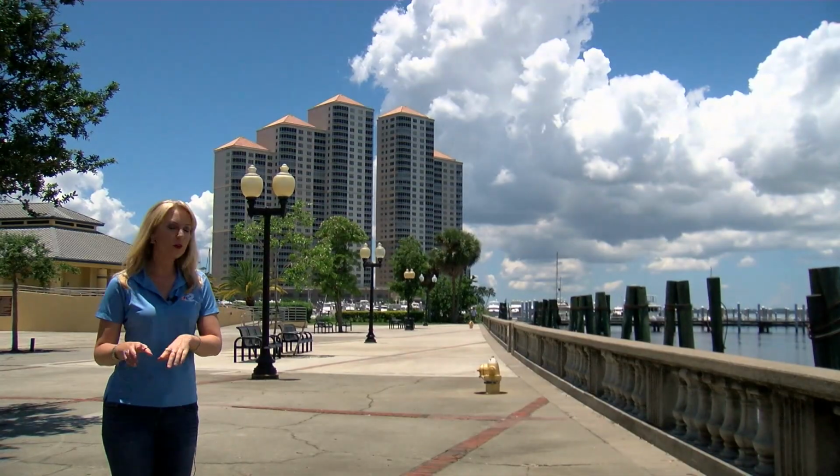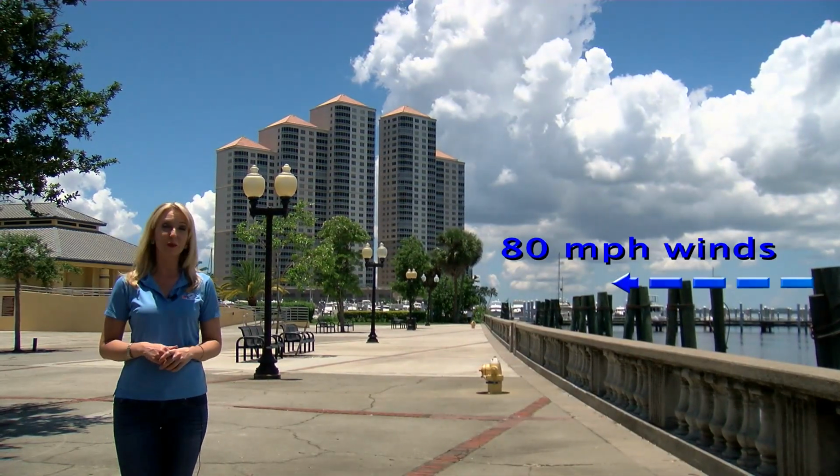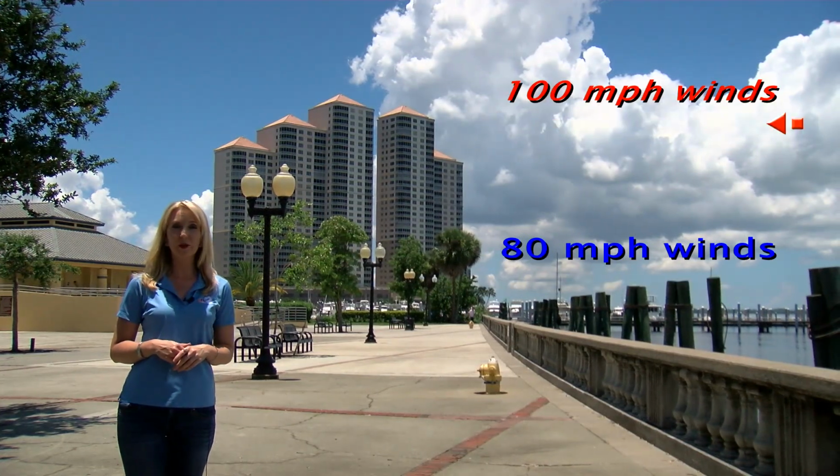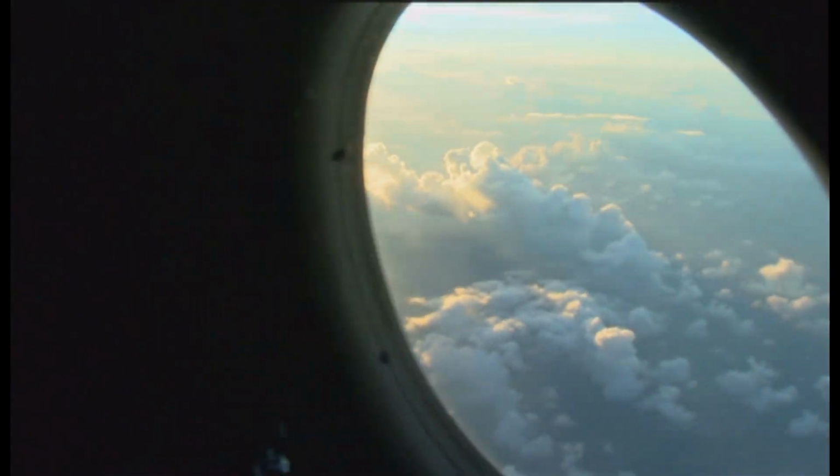Couldn't ask for better weather to be outdoors this morning. If you had 80-mile-an-hour winds at the ground level, those winds could be as strong as 100 miles an hour on the 30th floor. We've been up here for about 8 hours now, but this isn't the end of the story by any means.